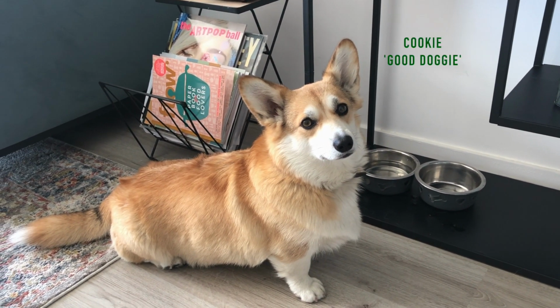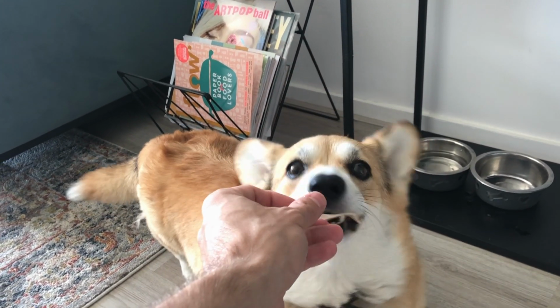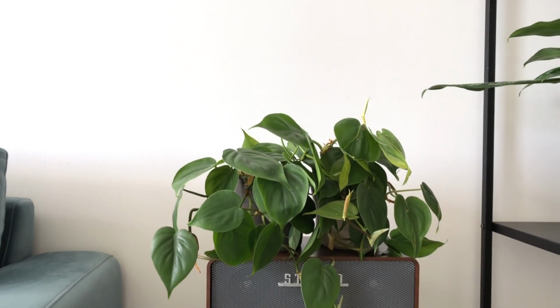Her name is Cookie, also called Good Doggy. And yes, she's a very good girl. So while Cookie is eating her chicken, I would love to introduce you to two different plants.